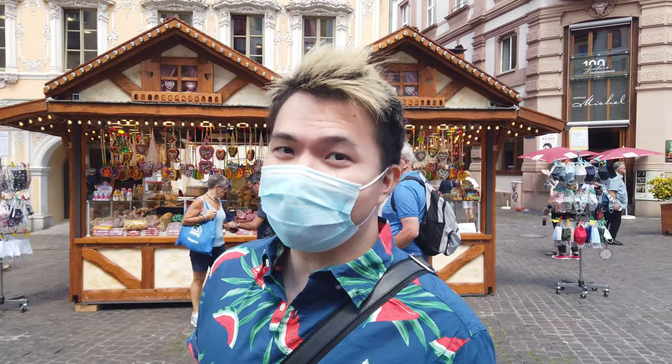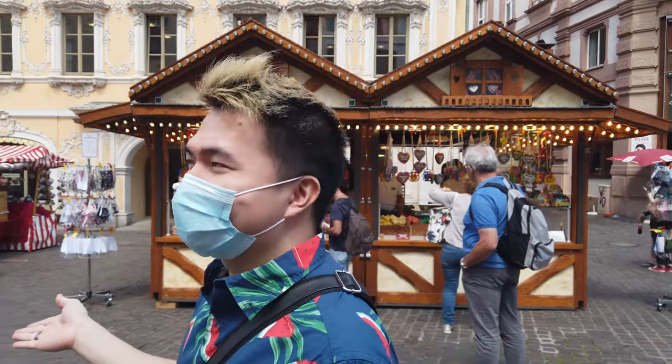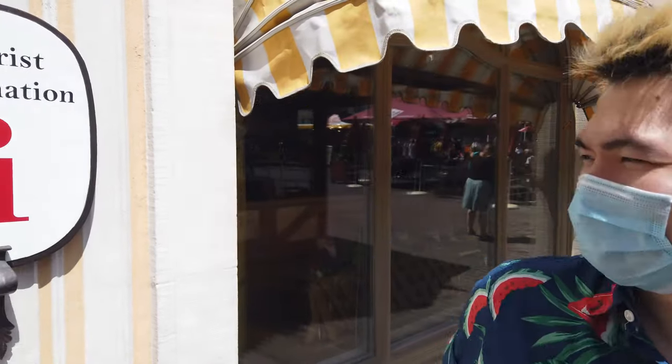We just came back to this Marktplatz, and let's check out this beautiful Marienkapelle. And that's the tourist information center.